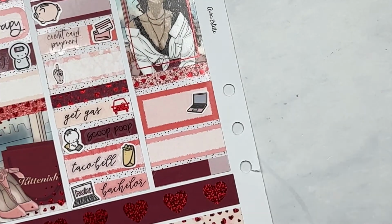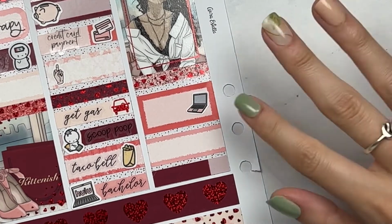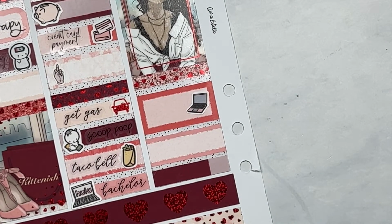You know what? I'm going to clean that because that's gross. Hold on, one second. All right, guys, I'm back. Sorry, I had to clean that because that was so gross.